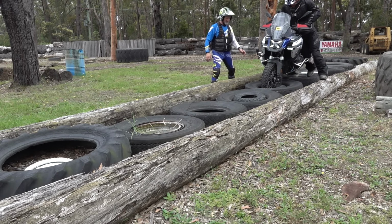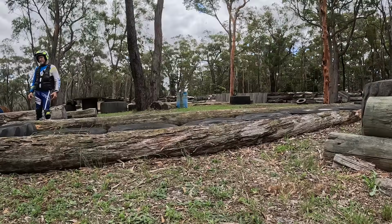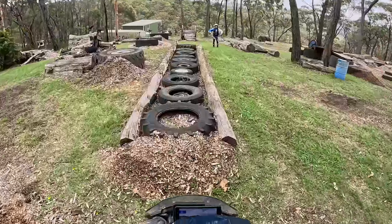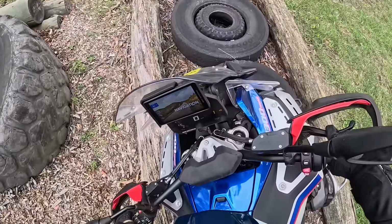Probably you lost a little bit of momentum. You backed off a little bit. Your weight was a bit forward, and down she went. It needed to be back, and it just grabbed onto the tyre. Yeah, it's not an easy obstacle. It just looks like a bunch of tyres, but there's a lot of stuff going on in there.